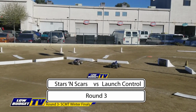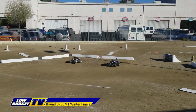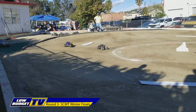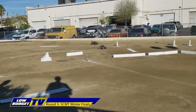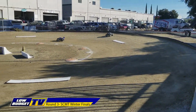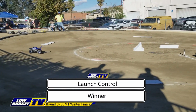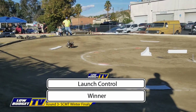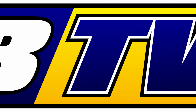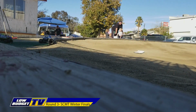Well, up first is Trevor Adamo in the Launch Control versus Michael Iacono in the Stars and Scars machine. Great start by both. Through the corners, nobody hitting the markers, nobody hitting anything. But Trevor Adamo pours it on and continues his run through this field. And a crash at the end. Let's move on to our next pair.